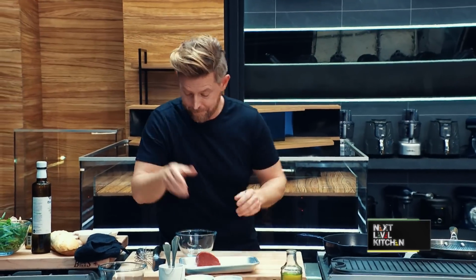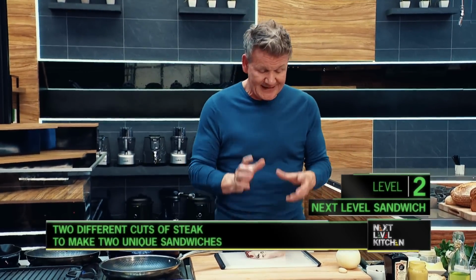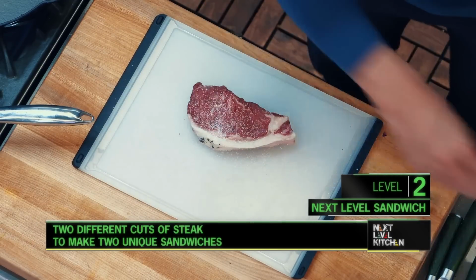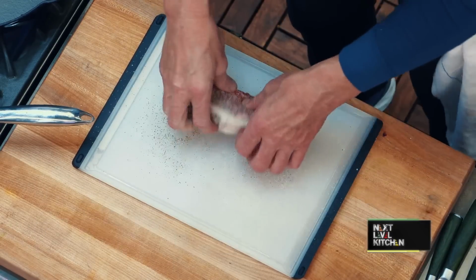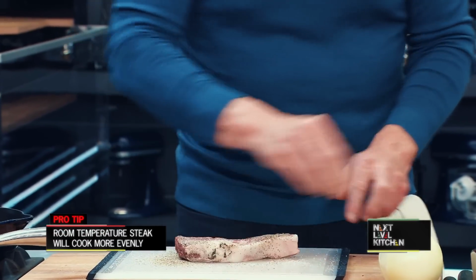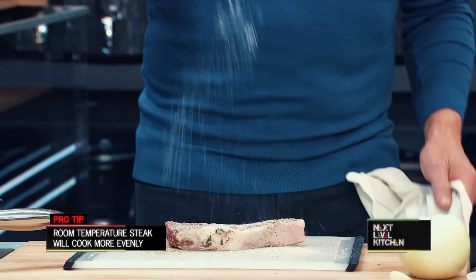Wow, okay, great. Now, first things first, take this steak out, okay? A next level tip is to make sure it comes out of the fridge, gets up to room temperature, and give it a really good season, okay? Now, when you look at this New York strip, you think, God, it's too big for a sandwich. But here's how you get the yield, okay?